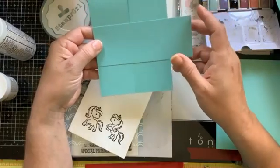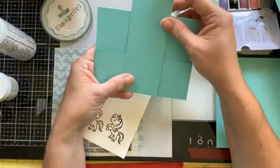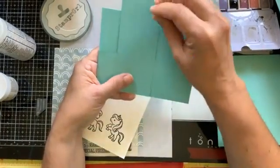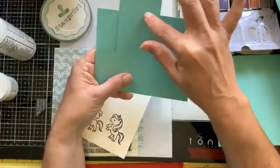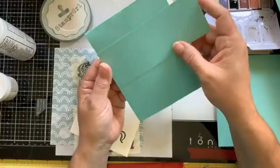Not only that, but that is for a top fold. You could do a landscape and do the same thing. So this could be here, here, it could be here. And all we're doing is we're gonna fold right here at the 4 1/4, okay? Which is, depending how you're holding your card, either the width or the height.